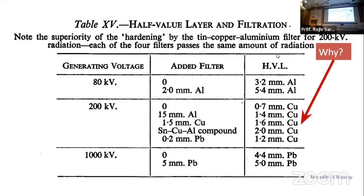So this is the last part of this question. The superiority of hardening by the tin copper aluminum filter for 200 kV radiation. Each of the four filters passes the same amount of radiation. This is the HVL for the tin copper aluminum compound filter. The HVL is 2.0. That means you get the highest energetic beam with this filtration, without impacting the intensity to a great extent.